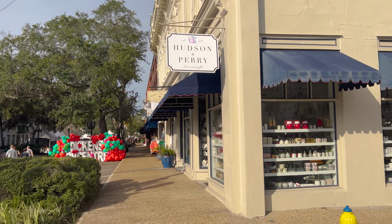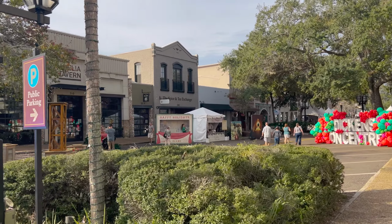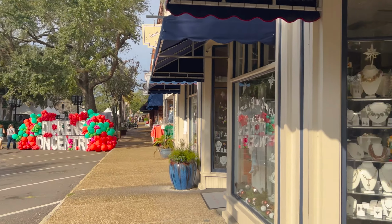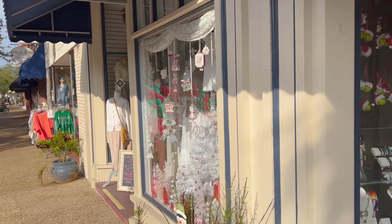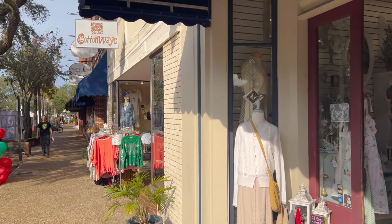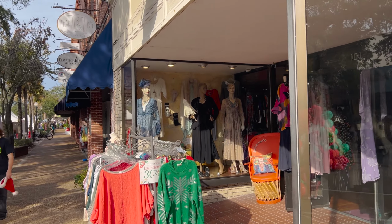We have Hudson and Perry, which look like a pretty cool store. Of course, here's all the Dickens tents and stuff. Part-time weekend home wanted. So closed. I don't see their hours. Wow, Sunday actually, a lot of these stores are closed, it seems. Well, that one's open. I don't know, it's hit or miss. Definitely Saturday, majority of them will be open.